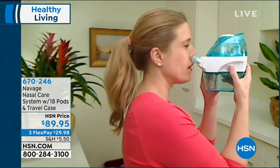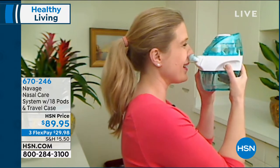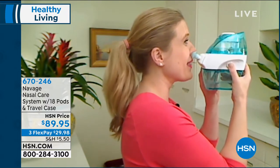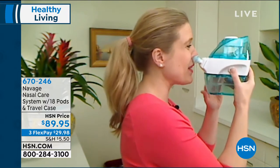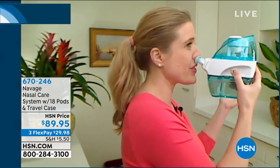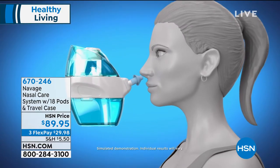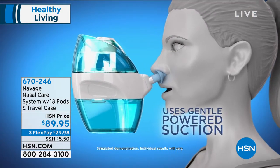My friends that have this and use it say it takes a second to get used to. You have to remember to keep your mouth open and breathe through your mouth while you do it, right? That's a trick. Well, I've done it a lot, so it's super easy. If it's the first time, then you're probably not going to want to talk like I am now. I'm very impressed that you talked during that.